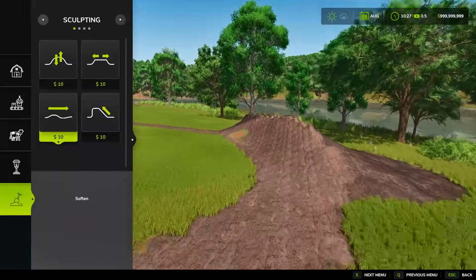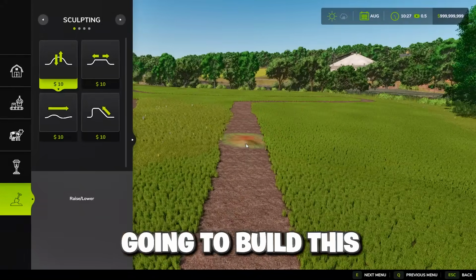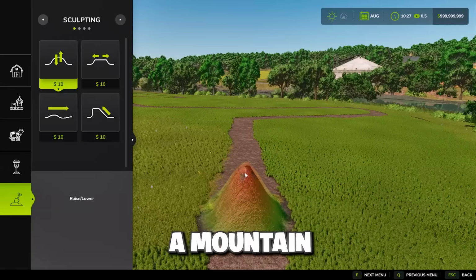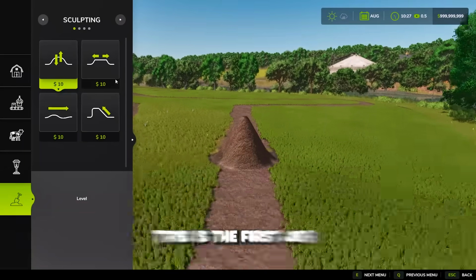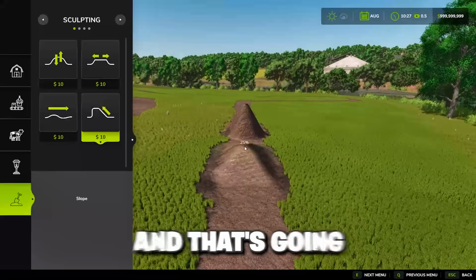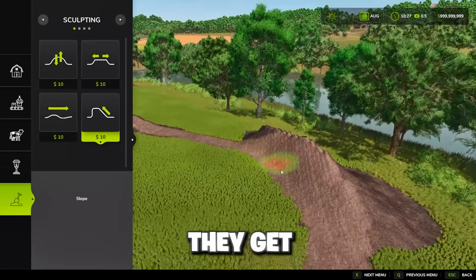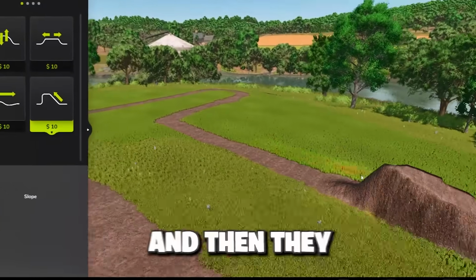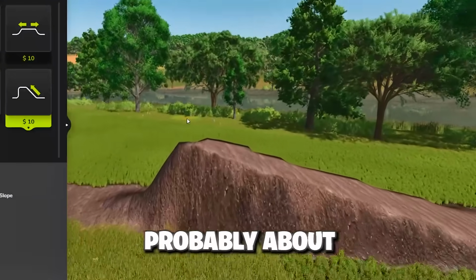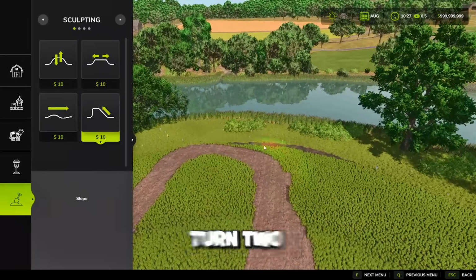All right, turn 1, we're obviously going to test everything. You go into jump 1 here next up. So we're going to build this all the way up. This needs to be a mountain tall, guys. Actually, not too crazy. This is the first jump. We'll kind of warm them up. We're going to set our point slope tool, and then it's going to build up from right about there. So as you can see, nice good jump. They get plenty of speed off the turn, clear that, and then they won't go too high because, you know, this is probably about maybe a 5-6 foot jump. Land it right there, plenty of clearance, and this is turn 2.